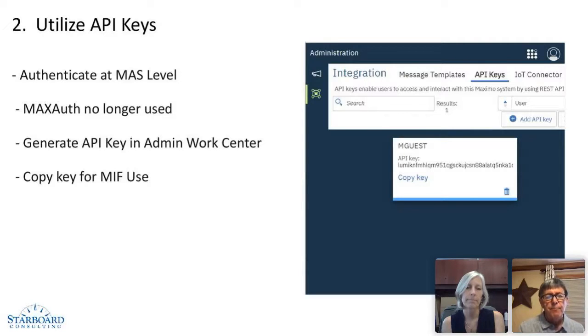Mm-hmm. But part of the goal here is to simplify it in terms of just using a key, and the administrator, anybody in Maximo, can terminate that key. If you need, for whatever reason, to shut that down, you can easily shut it down through the application by removing the key or changing the expiration.